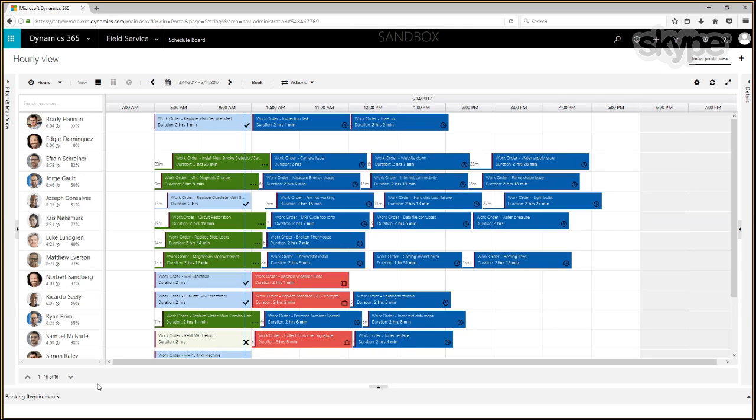We also introduced paging in this release. So now the maximum number of resources per page is 100, but you can go through different pages. That will help to increase performance for the schedule board. And of course, if you have 200 resources, it's just easier to do it that way.